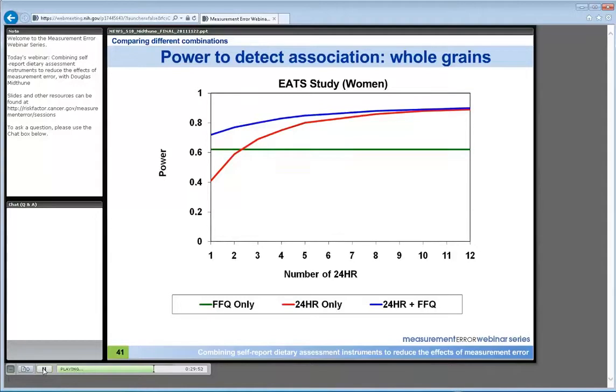And this is the power to detect diet health associations for whole grains. A single 24-hour recall here has about 40% power compared to about 60% for the FFQ and about 70% for the combined FFQ and 24-hour recall. And here we see again that the slopes of the curves are very flat after about 4 or 6 24-hour recalls, indicating that additional recalls will not substantially increase the power.